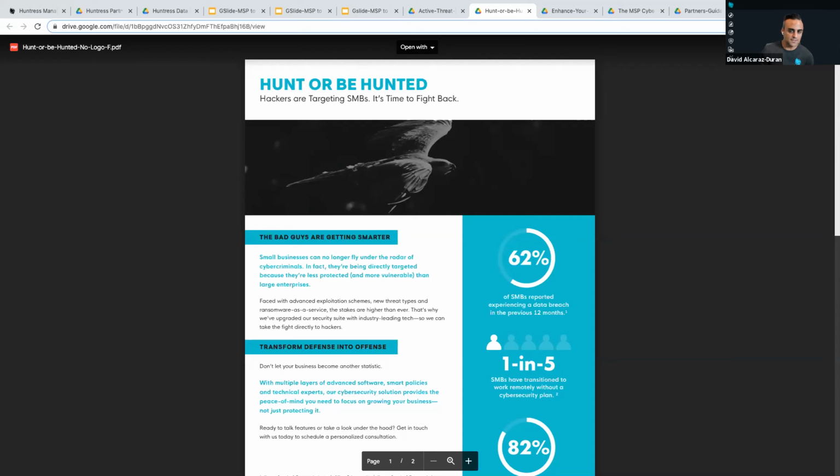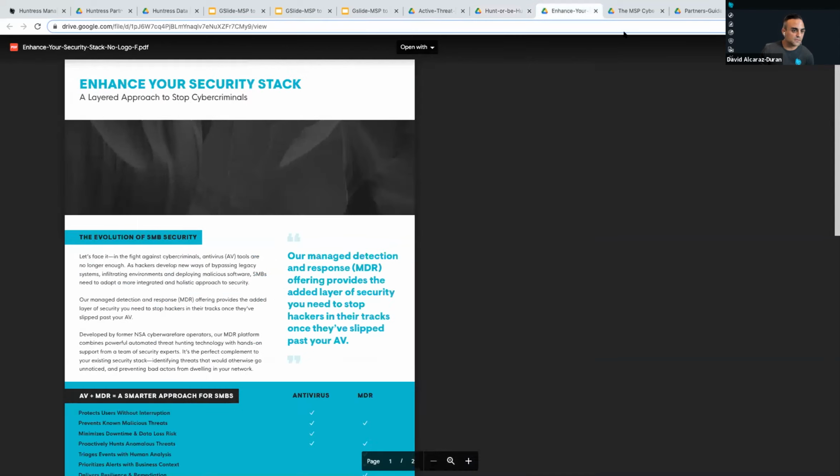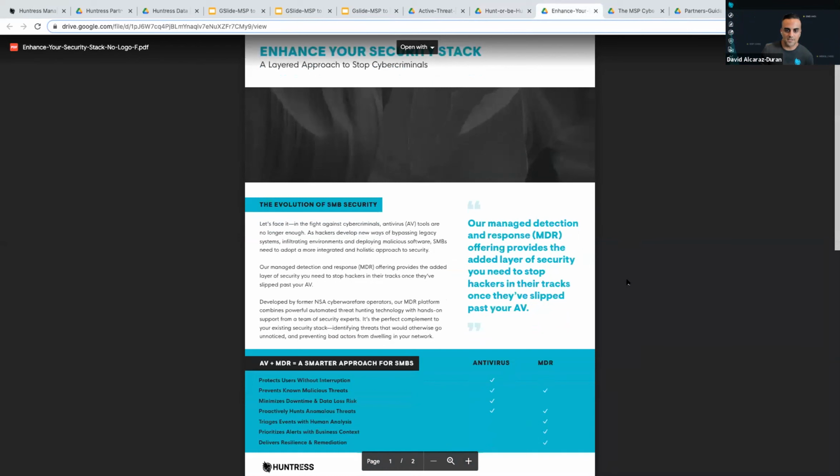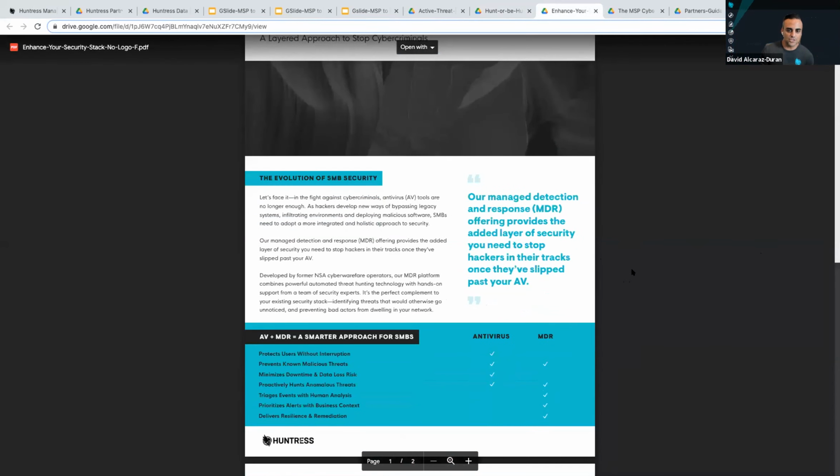And then the next one after that is enhance your security stack. There you go. This sheet talks about a layered security approach and how MDR helps stop attackers in their tracks once they slip past your AV systems. There's a handy matrix down here at the bottom where you can see AV and MDR, a smarter approach for SMBs. It basically shows where Huntress fits compared to having just your AV alone. So it's always nice to have a little matrix to explain the different features that each product carries out.